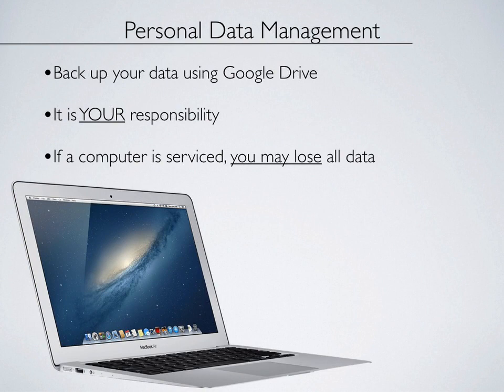Students, today when you log into your machine, you will also log into Google Drive. We ask that you save all of your files on Google Drive, and that is your responsibility to do every single day. We utilize Google Drive so that it stores all of our files in the cloud. So if something happens to your device, we can give you a loaner and you're able to pull your files down without losing any of them.